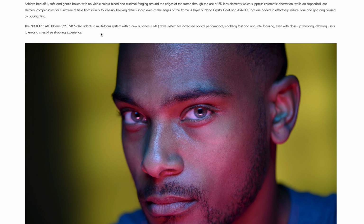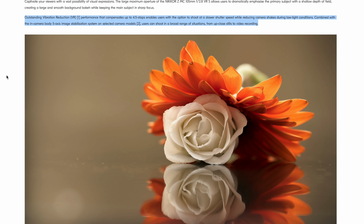The Nikkor Z MC 105 also adopts a multi-focus system with a new autofocus drive system for increased optical performance, enabling fast and accurate focusing even with close-up shooting, allowing users to enjoy a stress-free shooting experience. The lens, as I said, has VR with performance that compensates up to 4.5 stops. Combined with the in-camera body 5-axis image stabilization system on selected cameras, users can shoot in a broad range of situations from close stills to video recording.